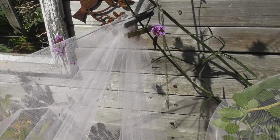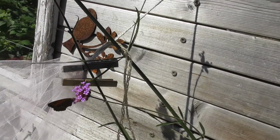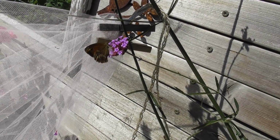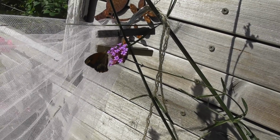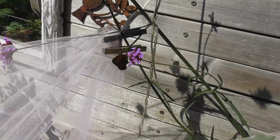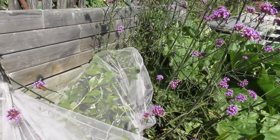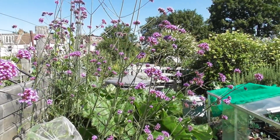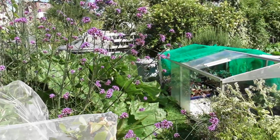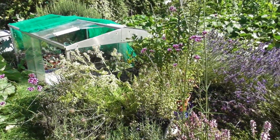Oh, look at the little gatekeeper on the verbena. Oh, you pretty thing. Eat up, little one. Isn't it lovely when, you know, we plant these things in our gardens that we enjoy, but actually the insects enjoy them even more. It's a constant delight.